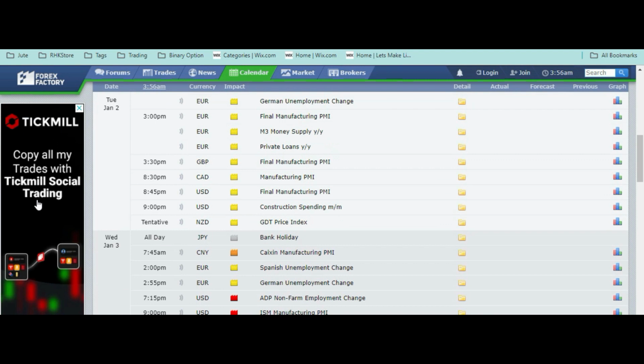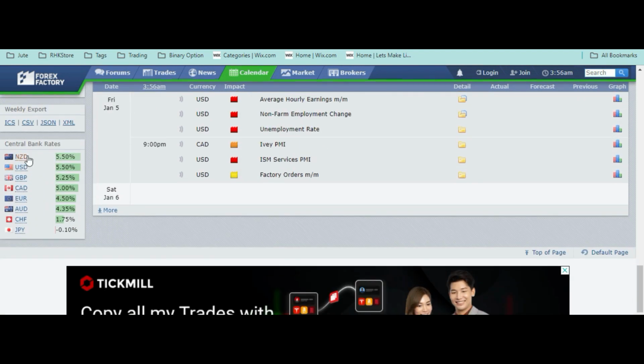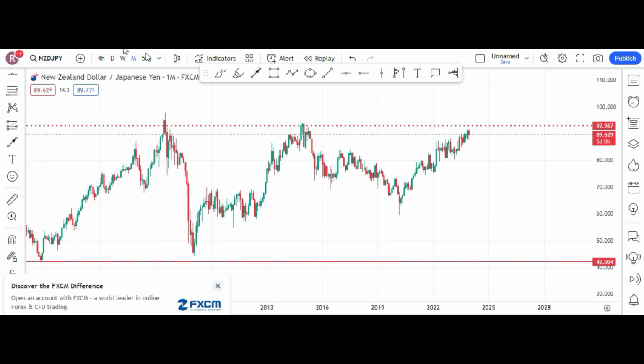I would like to show you guys that New Zealand has the highest interest rate, 5.5, whereas Japan has negative 0.10% interest. And this is triggering the whole thing. There is a buzz in the market that the Japan government can review its interest rate in January, but so far there is a different view that it will take more time to change this interest rate.